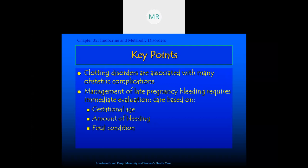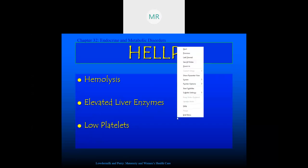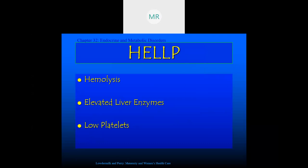And then again, management of late pregnancy bleeding requires immediate evaluation. Its care is based on gestational age, the amount of the bleeding, and the fetal condition. That leads us to HELP. The true pathology of HELP still remains a mystery, and the cause is currently unknown. But the latest research has found that HELP is an extremely severe form of gestational hypertension. It usually happens between 27 weeks and delivery, so usually after 27 weeks. It usually accompanies severe preeclampsia, with the primary presentation consistent with hepatic dysfunction.